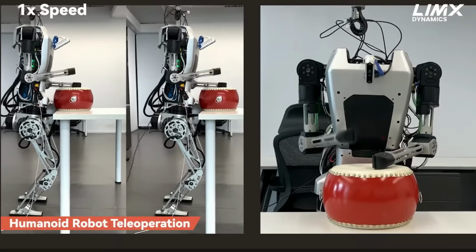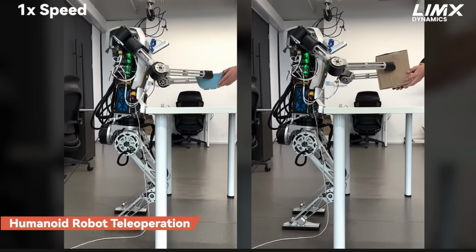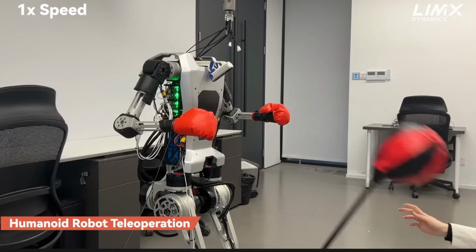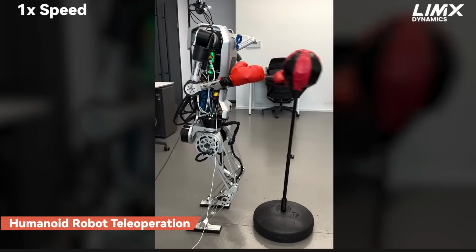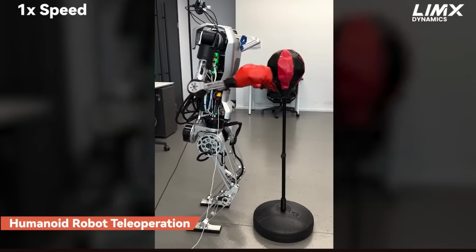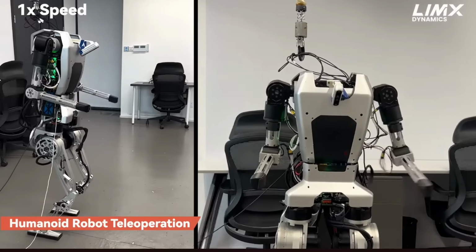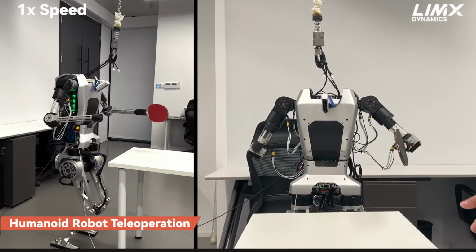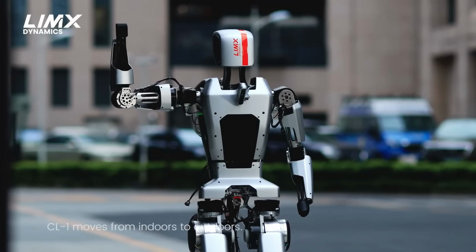Here you can see that it's being teleoperated, so a human is behind the scenes cloning the motions of this robot. So, for example, the robot does not seem to be autonomously punching this target, right? A human is actually operating this from the background. However, you can see from these demonstrations that this thing moves fast. It can punch, it can play volleyball, it can play ping pong, and the arms of this robot can just move at very explosive speeds.